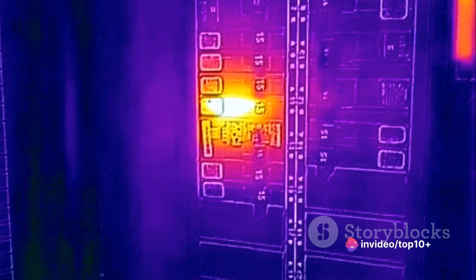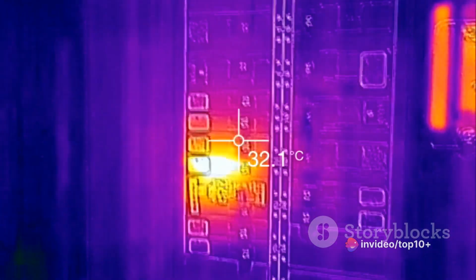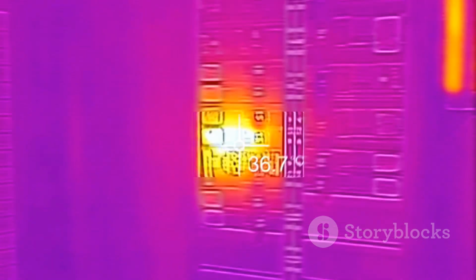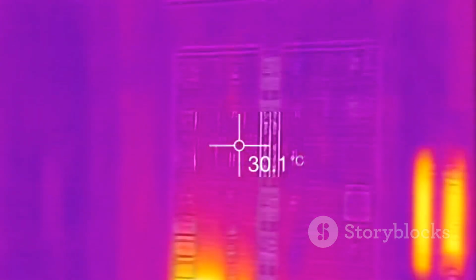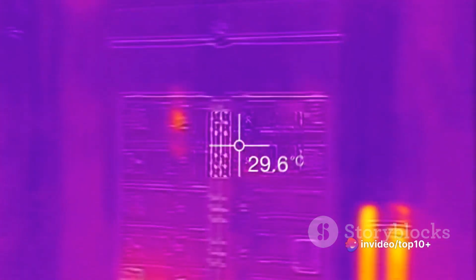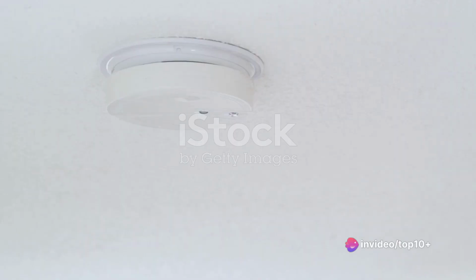What's really interesting is that heat detectors can be programmed to respond to different rates of temperature increase. This allows them to distinguish between a slow, natural increase in temperature, like a sunny day heating up a room, and a rapid increase that could indicate a fire. This helps avoid unnecessary false alarms.